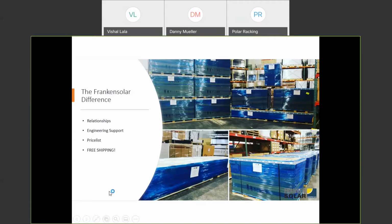Thank you. We have one price list, and that means that it's really cost effective. And we've also established just recently that we offer free shipping across the country. So that gets one piece of the puzzle taken care of if you order from us right off the bat. There won't be any shipping charges, with a few exceptions, but in general, there's no shipping charges. Next slide, please, Vishal.